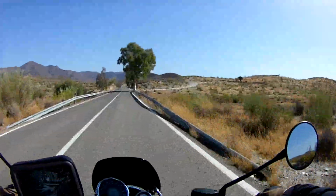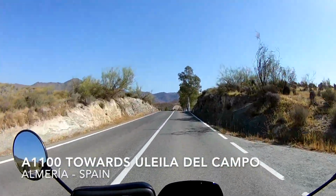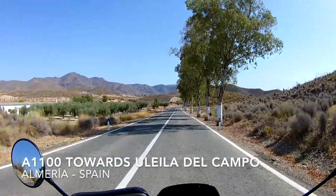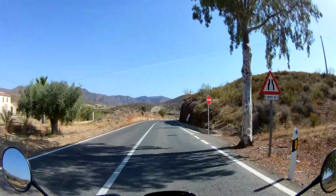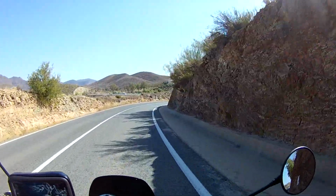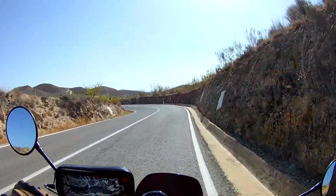So based on this, I will be looking to fit the standard seat at some point and do an extensive test with the standard seat, just because I might prefer the riding position where I can sit a little bit further back than I am at the moment. So that's definitely something that will be coming up on the channel, but I have some longer rides and some other things that I need to do first. I don't want to change the seat unless I'm sure that I get on with it.